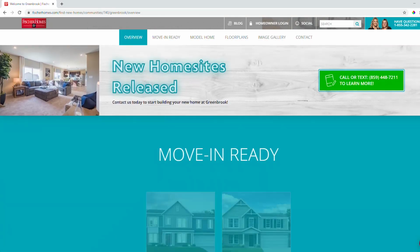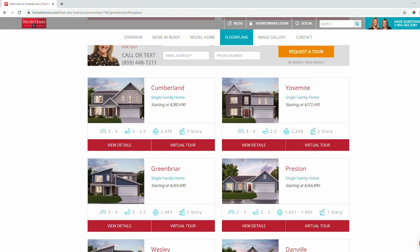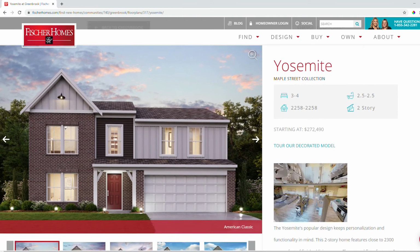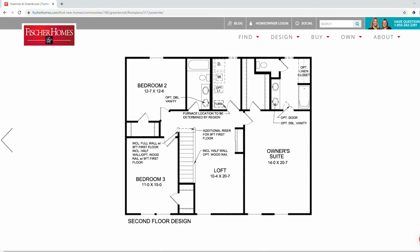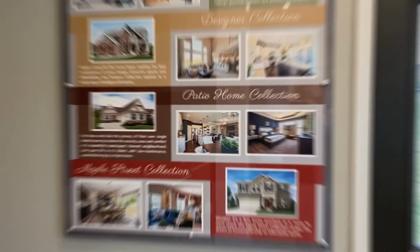Another reason why people really like this community is if you drive through here, you'll see there are a lot of different floor plans to choose from. I talked to the sales rep downstairs, and he said there's about 10 different floor plans to choose from, and depending on if you get a basement or a slab, you can do either one. The slabs are going to be a little bit less expensive than the basement, but you've got a lot of different options and price points to choose from here in this community.